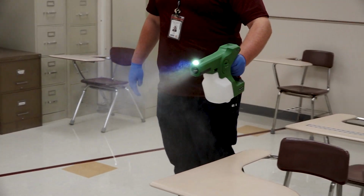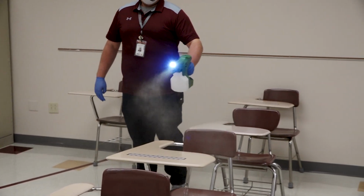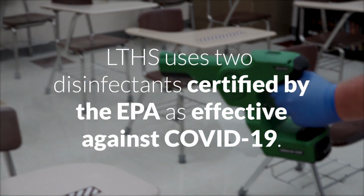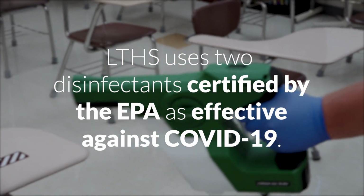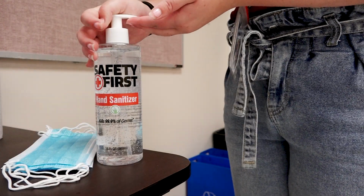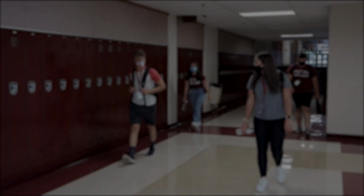The disinfectant we use all has 0 ratings on the health scale, on the SDS sheets, the safety data sheets. So it's very safe to use, but is a high-grade quality disinfectant that's approved by the EPA for COVID. So in the classrooms, all the desks and teachers' desks are all spaced out, following all the guidelines. Each classroom is equipped with disinfectant wipes, disinfectant spray bottle, paper towels, masks, and every room has at least 1 hand sanitizer. Many of them have 2 hand sanitizers in the room.